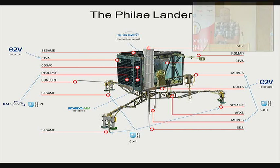So the Philae lander, you're probably all familiar with this now. It's run all over the news, but it's quite a feat. There are 10 instruments on there, with lots of UK involvement, lots of European and US involvement. The lander itself is about 100 kilograms of mass, and it's the size of a washing machine. So it's quite a small instrument, really, but it's absolutely jam-packed with science and instrumentation.